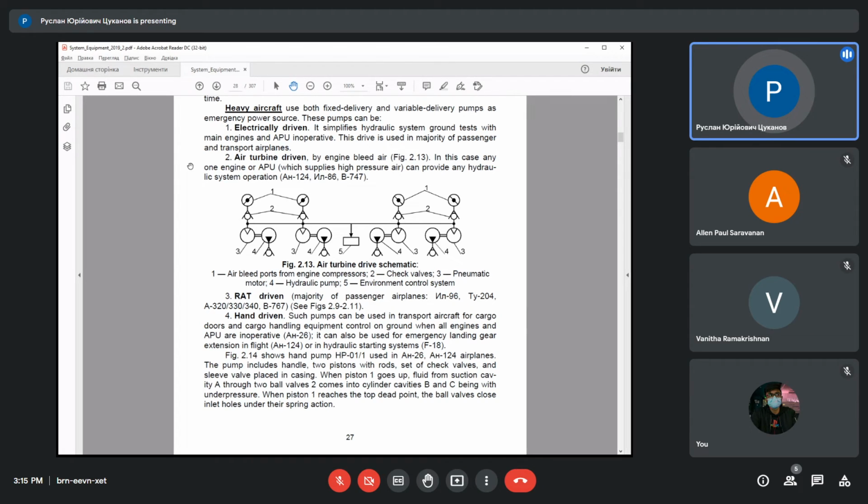Next, air turbine-driven pumps. This picture shows you what it's about. On board all modern airplanes, you will have a pneumatic system. Pneumatic system, it's air bleeding. The pneumatic system bleeds air from each engine and supplies it with required pressure and required temperature to consumers. Consumers are the environmental control system. It may be the ice protection system, maybe pressurization system for fuel tank, for water tank, for hydraulic tank, etc. But it may be a pneumatic starting system for engines, etc.